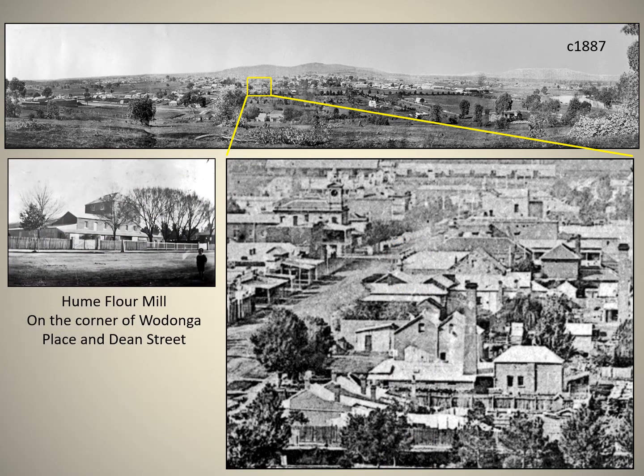Further west on Dean Street is the Hume flour mill. John Burroughs migrated from Cheshire, England in 1855, and after trying his luck at the Bendigo goldfields, he resumed his former occupation as a flour miller in Deloraine, Tasmania. In 1860, he established a flour mill at Wangaratta, followed by mills at Barnawartha, Albury, Beechworth and Chiltern. Percy Burroughs was born in 1879 at Barnawartha. He was the youngest son of John.